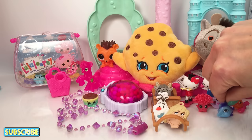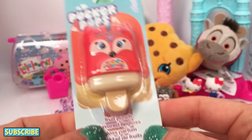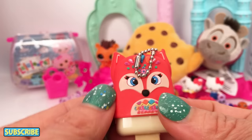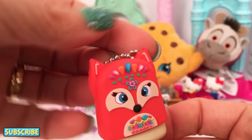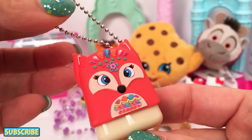And this is the last thing we got. These are Pocket Pops. And I love the colors. It says Fruit Punch. Let's open it. Oh my goodness. Is it like a fox? The face of a fox? Look at these colors. It's gorgeous. And then you can hang it from a keychain or from your pants. Yeah, you could. That would be awesome.